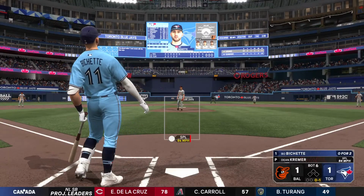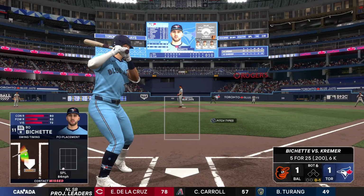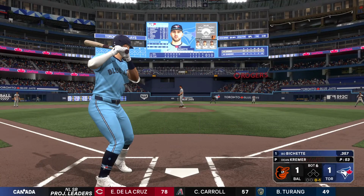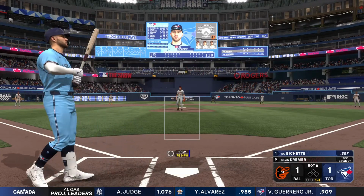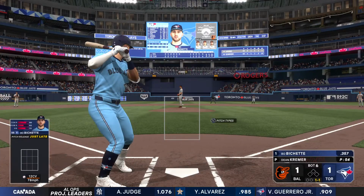Strike one. Man, that's just a nasty splitter. Bottom falls out of it. You don't see a lot of guys throw that these days, but I tell you what, he's got a good one. And that skips into the dirt. 1 ball, 1 strike.